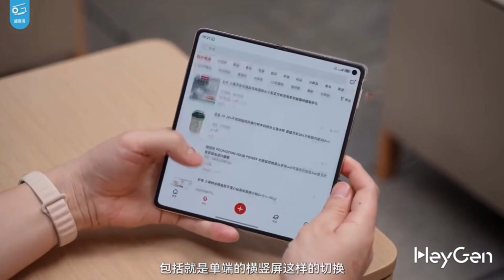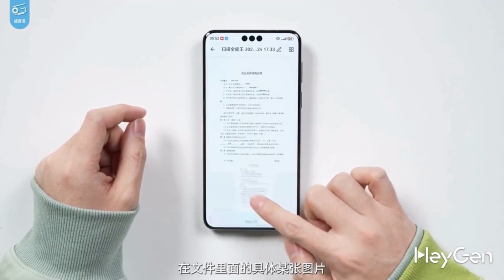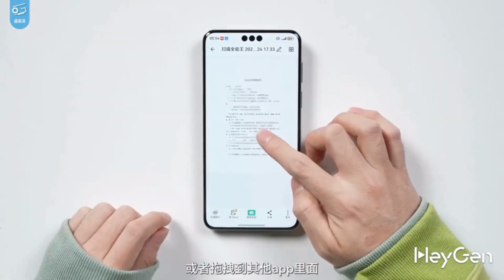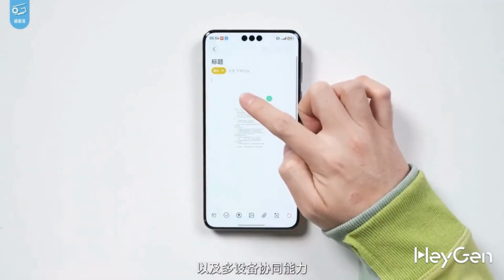The cross-APP one-click drag-and-drop capability left a deep impression on me. In scanning the entire network, we can actually take a specific image from a file and drag it with one click into Xiaoyi, or other apps for more in-depth processing, as well as multi-device collaboration capabilities. In our vision for future versions, we are actually going to cleverly build connections between multiple devices like phones and tablets. A seamless bridge for quick file sharing.